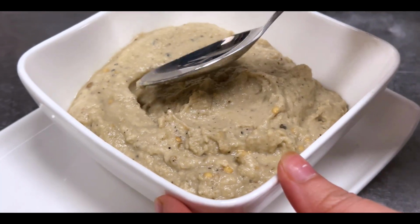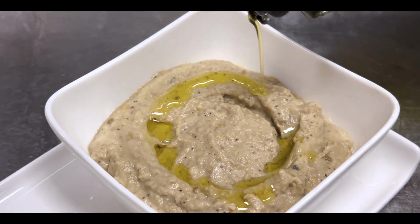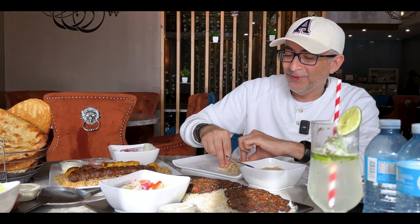It's got that perfect smoky flavor that you expect from a good roasted eggplant dish. Because again, Baba Ganoush is made using roasted eggplants, tahini, garlic, touch of olive oil, and lemon. Baba Ganoush is amazing over here.